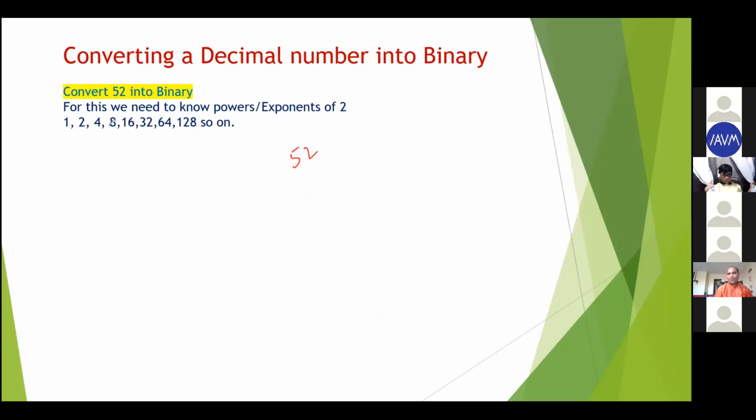1, 2, 4, we already know from the block puzzle, right? The corner numbers 1, 2, 4, 8, 16, 32. These numbers we already know. So for 52, what is the number in this list which is smaller than 52 and the greatest? Can someone tell? Here we have 32.